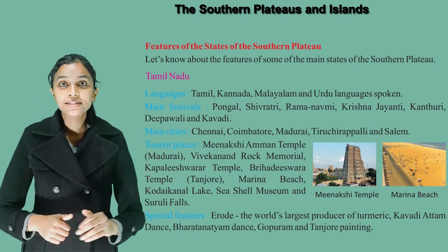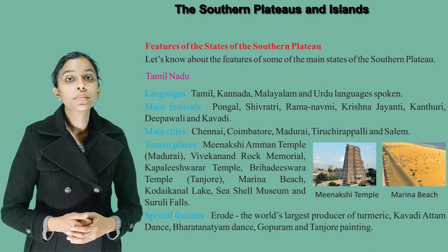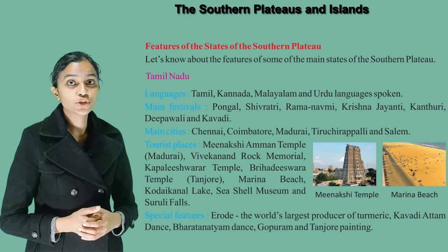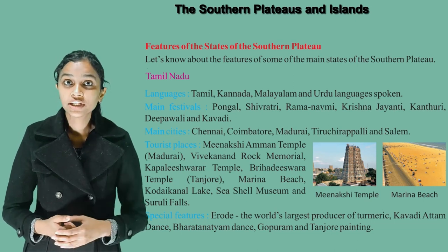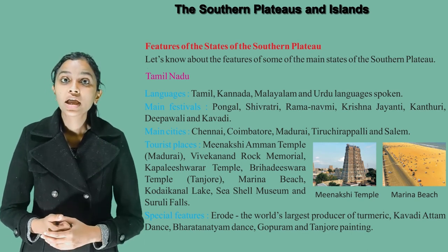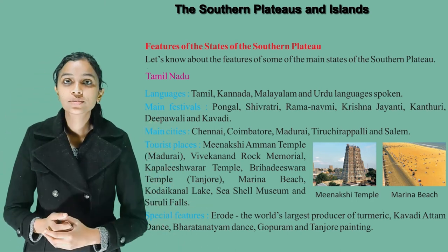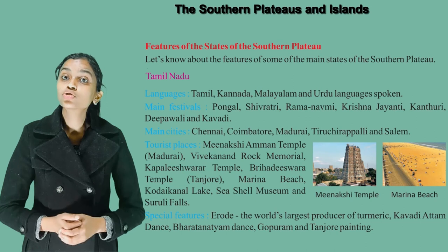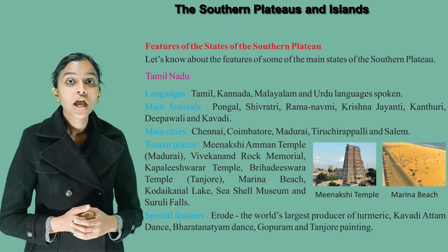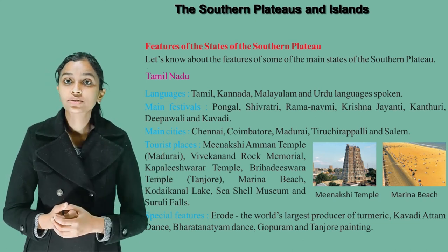Tourist places. Meenakshi Amman Temple, Madurai, Vivekananda Rock Memorial, Kapaleshwar Temple, Brihadeshwara Temple, Tanjore, Marina Beach, Kodaikanal Lake, Seashell Museum, and Suruli Falls. Special features. Erode, the world's largest producer of turmeric, Kavadi Attam dance, Bharatanatyam dance, Gopuram and Tanjore paintings.